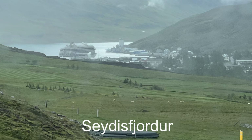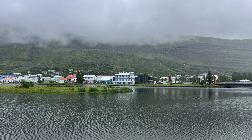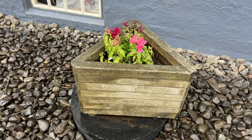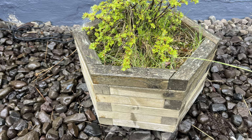We then headed over to this little town, which was pretty cool. Had some neat buildings and some really good food, and this cruise ship that I think was stalking us. Then I found these planters, and I like them. The hexagon one here is my favorite, but I think I'm going to try to make all three.